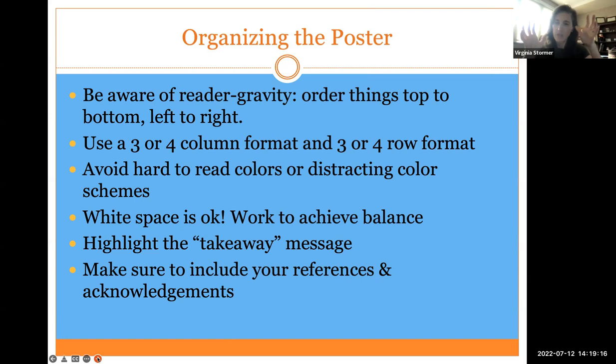So if you have 3 columns and you're doing a research poster in chemistry, you don't want to have your introduction or background in the first column, and then next to it, your method, and then next to that, your results, coming back to the beginning, your discussion. Because that's not how our eyes naturally read.